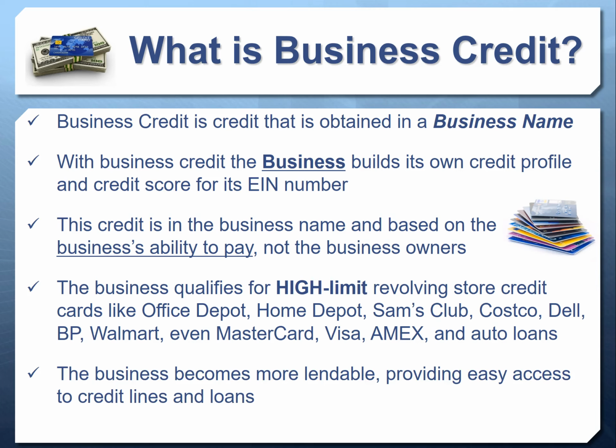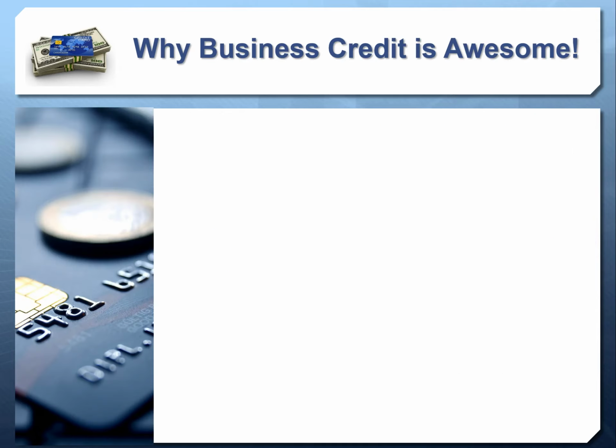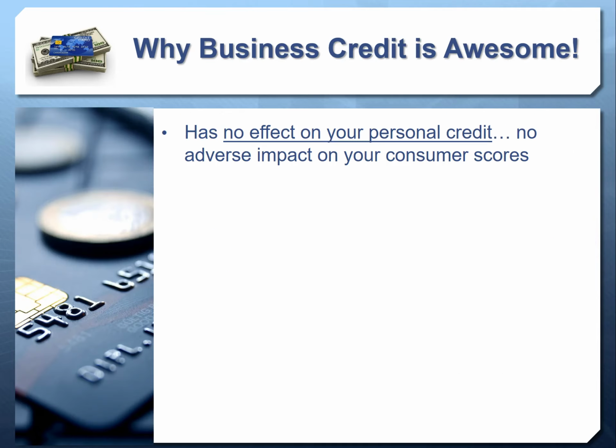So this basically also makes you more lendable. Lenders are looking at commercial credit reports to determine if you'll get approved, how much you'll get, and the terms you'll pay. So by building your business credit, you become more lendable. It gives you more access to capital through credit lines and loans at the absolute best terms. So there's a lot of reasons that business credit probably makes sense for you.